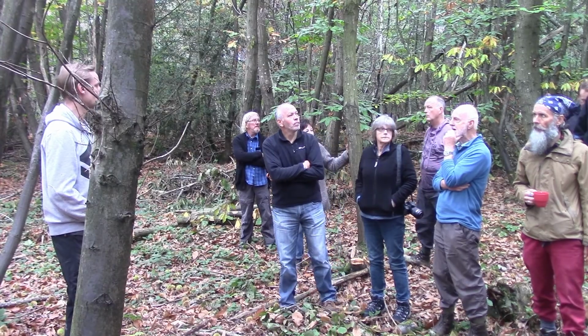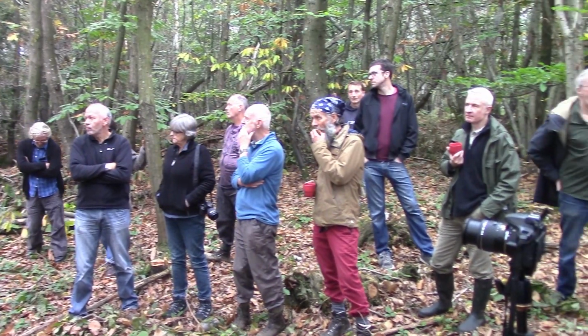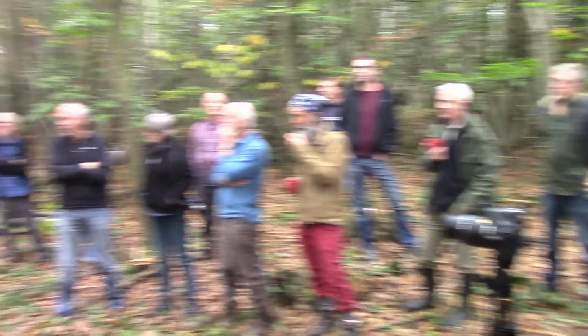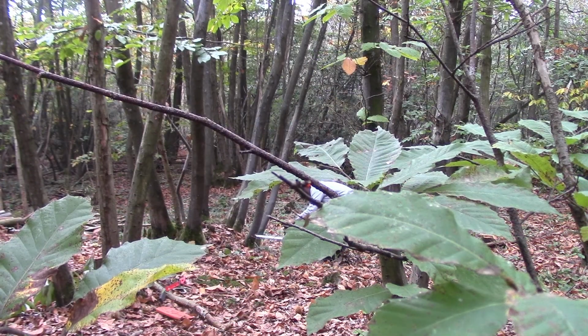Tom then spoke to us about coppicing, and whilst this wasn't of immediate interest to me, there were lots of small woodland owners there, so he talked through the process and the thought process for coppicing before giving us a demonstration using the chainsaw as to how he would go about safely coppicing.